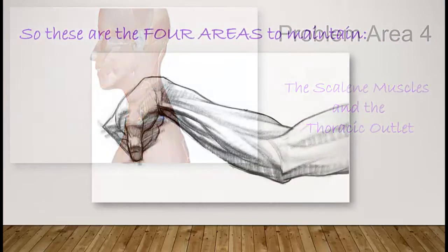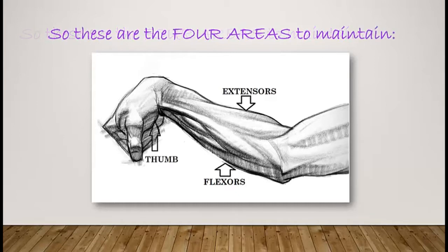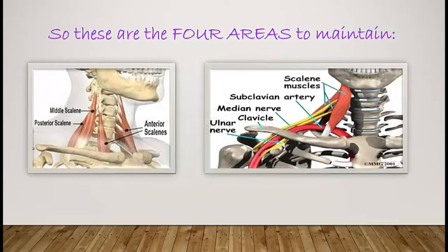Very quick review. The 4 areas that we need to explore and to maintain are the extensors, the flexors, the thumb muscles, and the scalenes. And this is a better look at the scalenes. You can see the posterior, middle, and anterior scalene muscles on either side of the neck. They run down and attach at the first and second ribs.